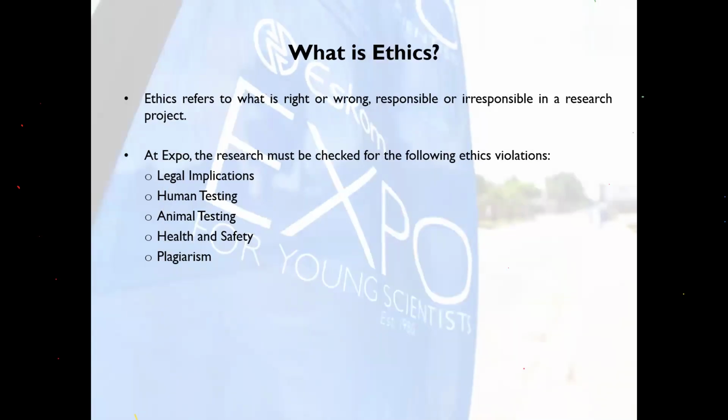Right, so we're looking at health and safety as well. Remember, you can't endanger your own health or someone else's. Your project has to be safe. If you are working with dangerous chemicals or bacteria, we need to know how you're going to ensure your own safety, right? So just make sure you check through that list.